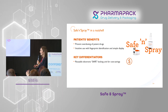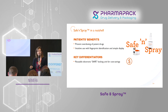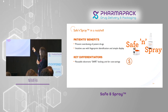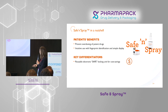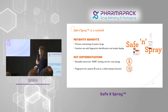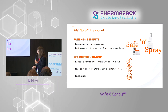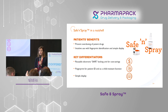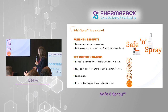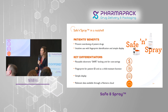What's interesting here is that it does not change anything in terms of filling line because you have your drug filled in the usual way, and it's only embedded in the Safe and Spray at the end of the filling process. Again, a very smart fingerprint sensor for a patient's unique identification and as a smart child-resistant function. Very simple display, again, with very basic information to guide the patient through the device. And also, last but not least, you have relevant data available through eNEMERA cloud system.